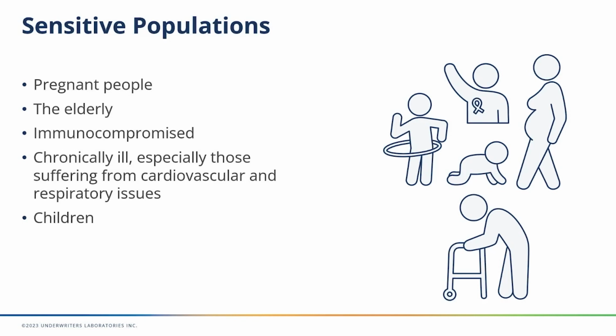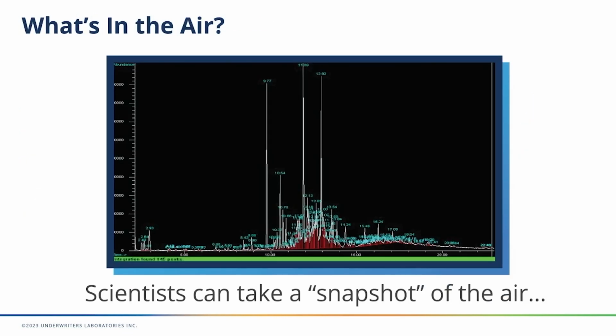So what does exposure really look like in a real life environment? Well, it's fairly complex. And if you look at this snapshot of the air, which came from one of our instruments, you'll see this is called a chromatogram, and each one of those little peaks represents a chemical in the air.